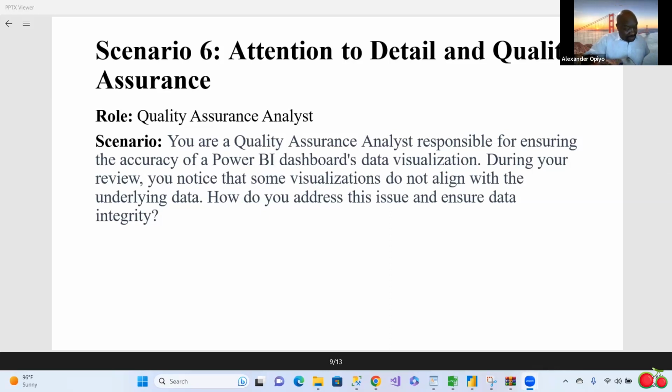So your question is, tell us about a time when your attention to detail helped you identify discrepancies or errors in data analysis or reporting.